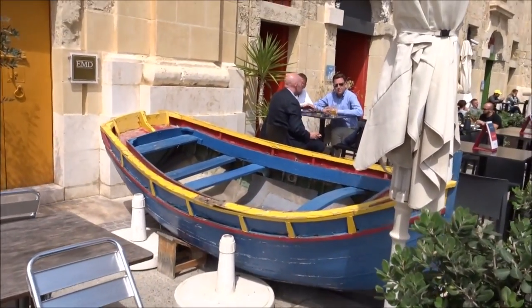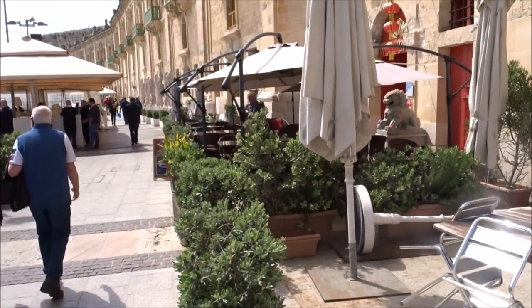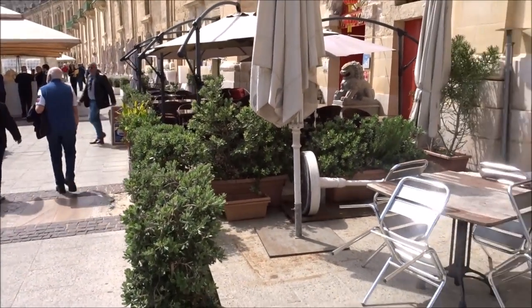This is an original Maltese dicer from the old days. Nice restaurants, all made in those storage sheds that I was talking about.